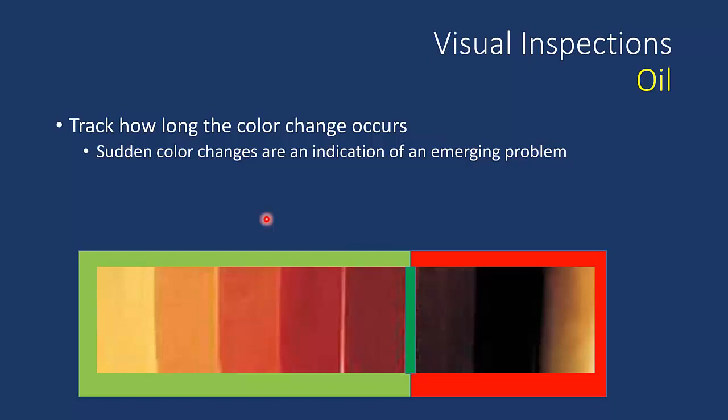So that's why you want to be proactive with monitoring the oil. This is a very quick and easy visual inspection. You should be checking the oil every pre-flight anyway. It's also part of knowing your airplane.